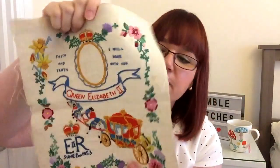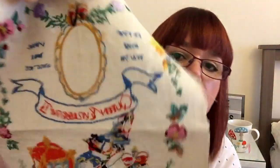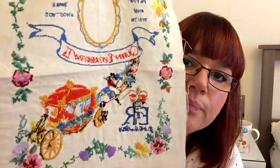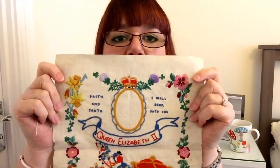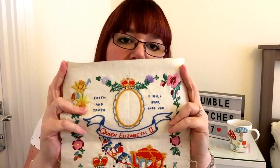I don't know. It doesn't seem to be overly fragile, even given its age, and the back is pretty neat. There's not lots of loose threads that are going to come undone or anything like that. So I'm wondering if I give it a gentle wash and a press, just hand wash it and press it, and then make some kind of patchwork to fit around it and make it into a project bag. I think it would look really pretty and be completely unique.